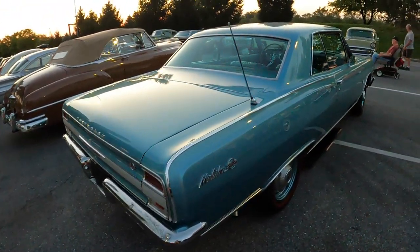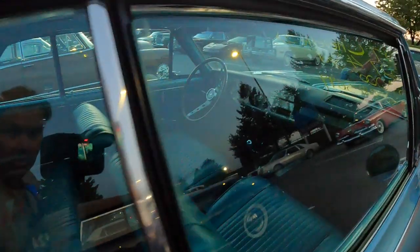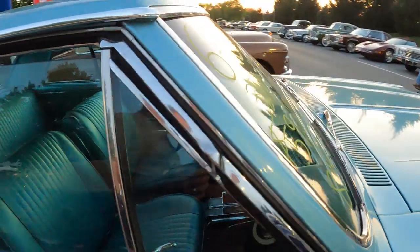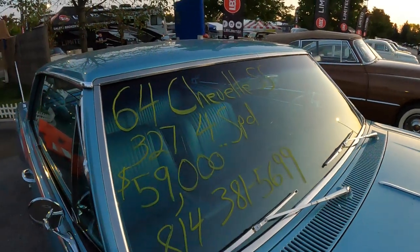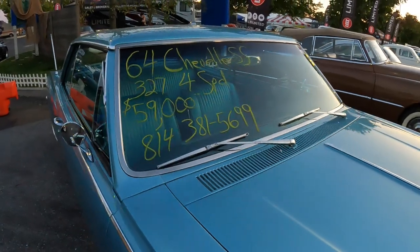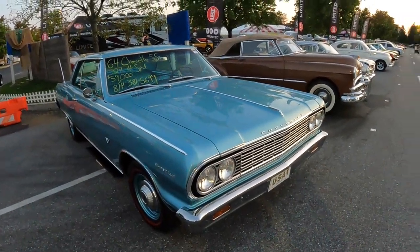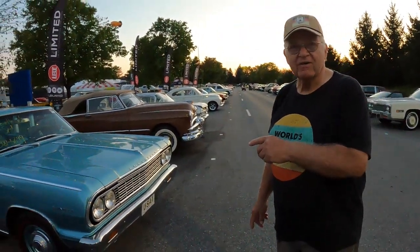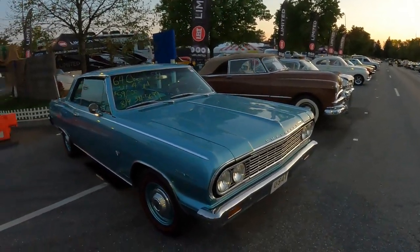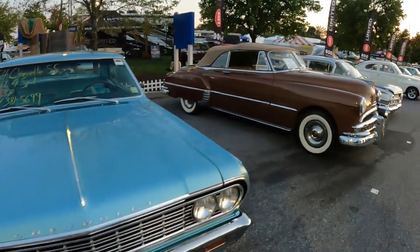That's dark blue. A Malibu. First year for the Super Sport, I believe, 64. They made a real rare model with the 396 in them. 64, 327, four-speed. Some of these were pretty quick, depending on what they ordered. You could get up to 350 horsepower in a 327. That's impressive. And if it had a four-speed like this one, you'd get down the road. It would scoot.